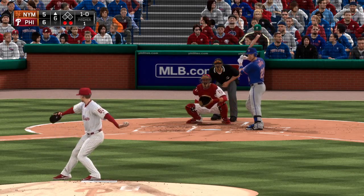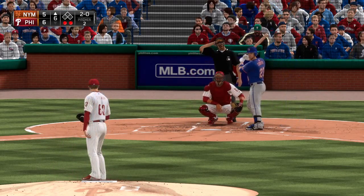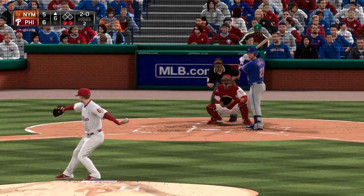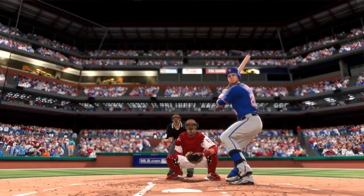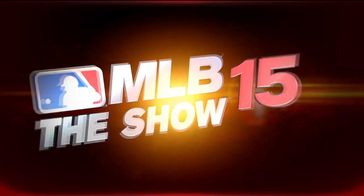Here comes the 1-0. Ball two to Kadire. Two balls and no strikes. Now the 2-0. 3-0 now. Yeah, he's not trying to hit him, I don't think, but sometimes you need to keep guys honest up there. I think that's all he was trying to do there.